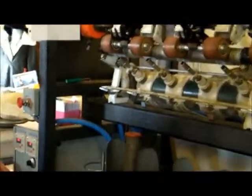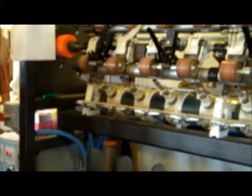Now this is going to be a little bit loud. It's not bad. It's just that the equipment is a little bit loud.